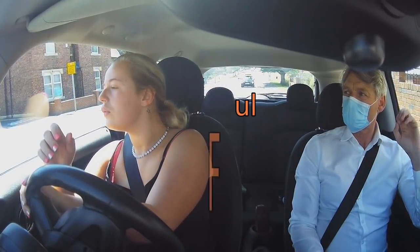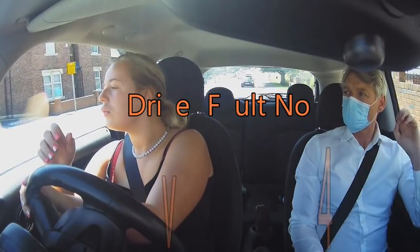Driver fault number 4 for Leah. She should start from the left mirror, middle mirror, right door mirror, and check over the right shoulder. She just starts looking in the right door mirror. The minor fault is for not looking over the right shoulder. It could have been a serious fault had there been somebody crossing the road, or a cyclist, or a motorbike, or anything in the blind spot area.